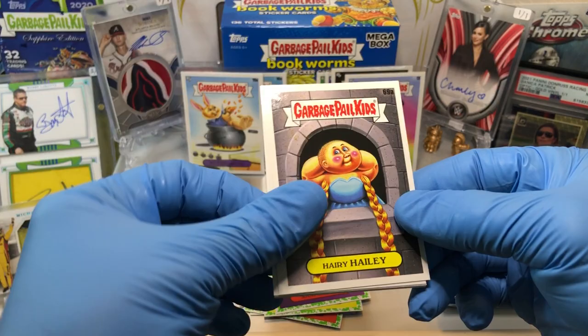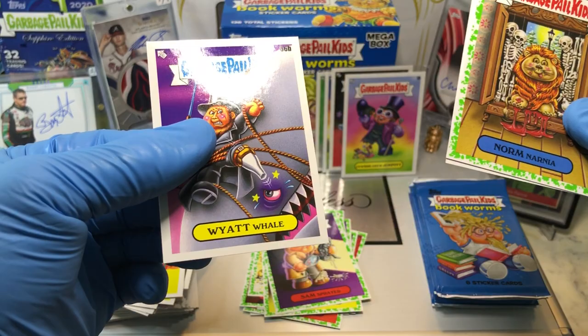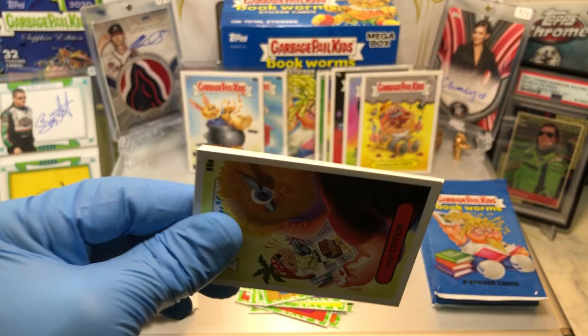We got a Harry Haley, Angry Ahab, Comic Carl, Green Norm Narnia, Skewered Stewart, a Funny Sunny, Wyatt Whale, and a Choked Up Chewy. That is a number 3 card. Wow, this may not be too hard to make this set on these parallels.